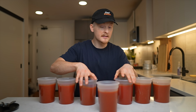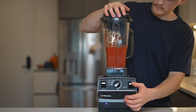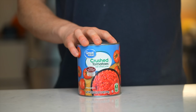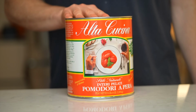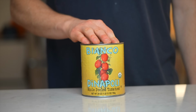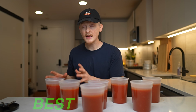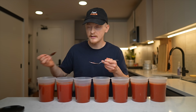So these are all mixed up, so I have no idea which is which. And they've all also been blended just to get them all to the same consistency. But the brands I'm using here are, of course, my two brands in question, Great Value, which is Walmart brand, and Happy Harvest, which is the Aldi brand, Jersey Fresh, Alta Cucina, which are my current favorites, Cento all-in-ones, Bianco di Napoli whole peeled tomatoes, and Sclafani. And I have my labels on the bottoms of all these containers, and I'm gonna rank them from best on this side to worst on this side. Now to prevent cross-contamination here.